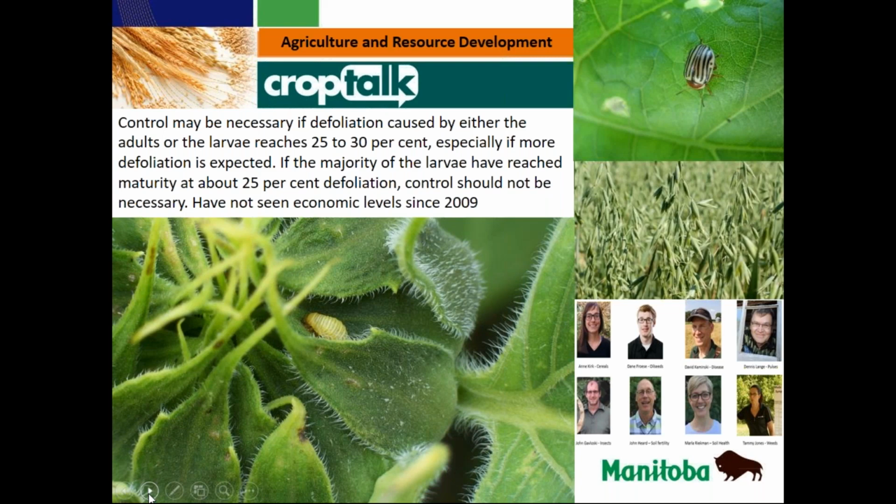And so it's sort of the same kind of methodology as when you would be looking at flea beetle control in canola. Anytime that you're looking at 25 to 30% defoliation, you're getting to the point where control might be needed. But I think what you need to watch, just like we do in canola, is if the plant is growing actively and you're getting good leaf development, they can handle a fair bit of damage before you need to worry about any insect control.